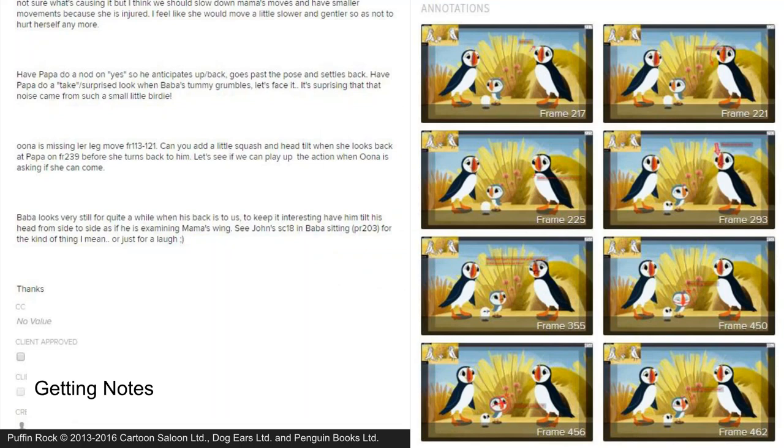These are the type of notes that the animation director can give back. She has both visual stills that she can create based on frame numbers, and she can add additional text as well to explain stuff. If needed, she can also just open the file and make a small change herself and resubmit a render before it goes to the director. Then she would approve all the scenes before the director sees them, and then the director would review them as an entire episode.